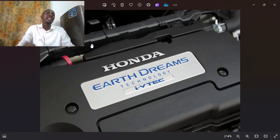Some, in fact, even said they increased from 0W20 to 5W30 or 5W20 and still saw no difference. Oil consumption remains the same. So this oil consumption is the most important issue on this engine, the one that drives people crazy.